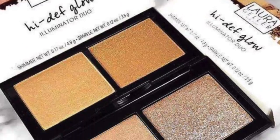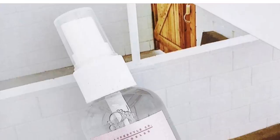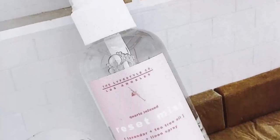So let's go over to some new sneak peek spoilers that we have. Quick little recap. Let's talk about Base. Base, $25 box. You do get to customize the one item. Just a little reminder what the choices were: the Pure 4-in-1 Tinted Moisturizer, the Laura Geller Duo Highlighter, the Lifestyle & Company Reset Mist, which is a facial mist or body mist, as well as you can use it on your bedding. The Ace Beauté, this is the bronzer palette.